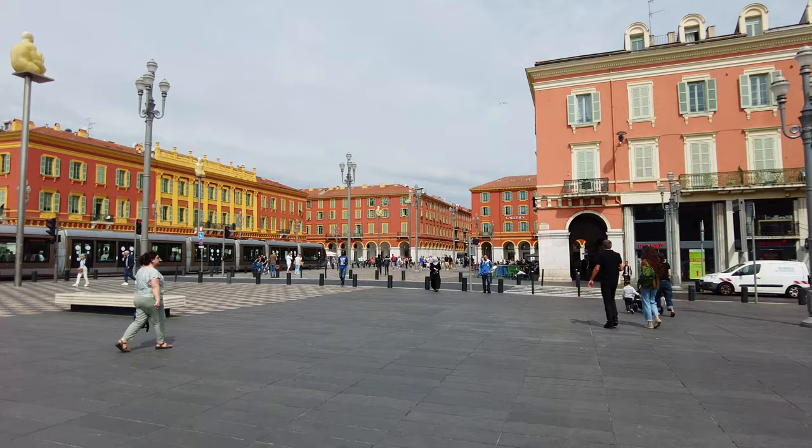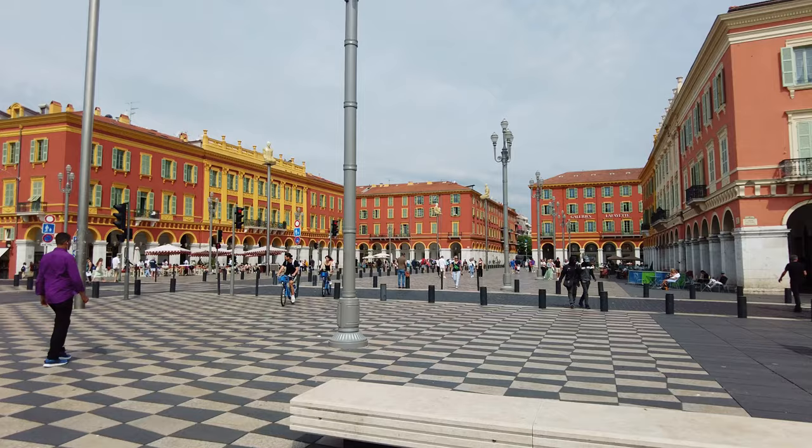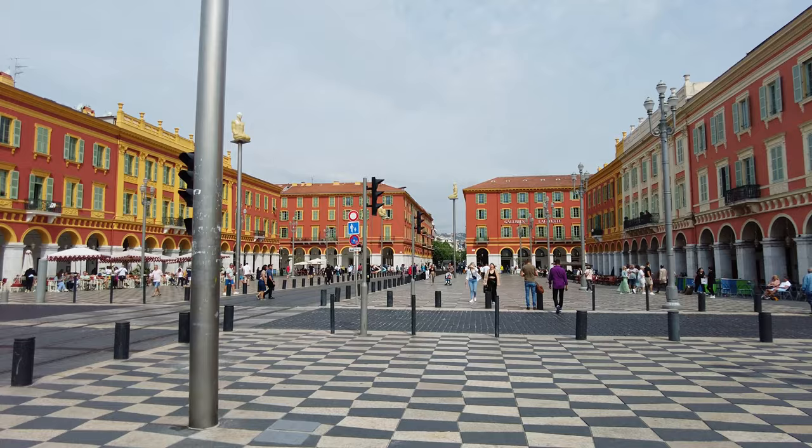Just pointing out the street here on the square. It's going to be Avenue Jean Médecin. So you might arrive from that direction. If you follow that road straight up, it leads up to Nice Ville station. And also, if you want to do a bit of shopping, that's the place to go. It's a very long street, can't get lost.